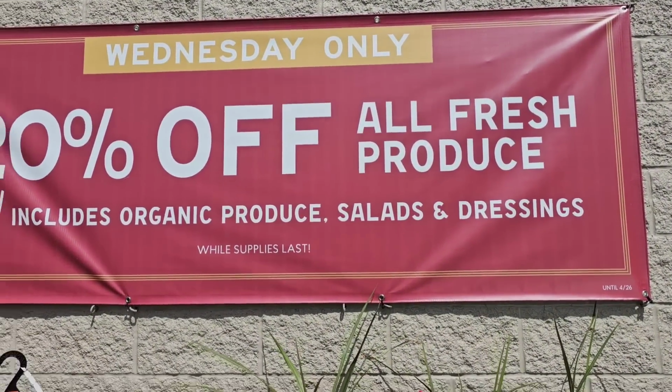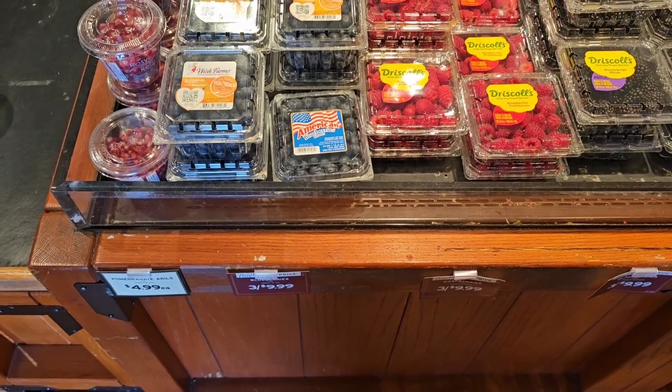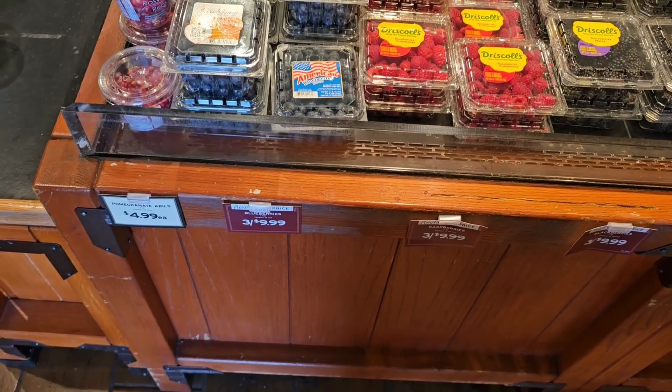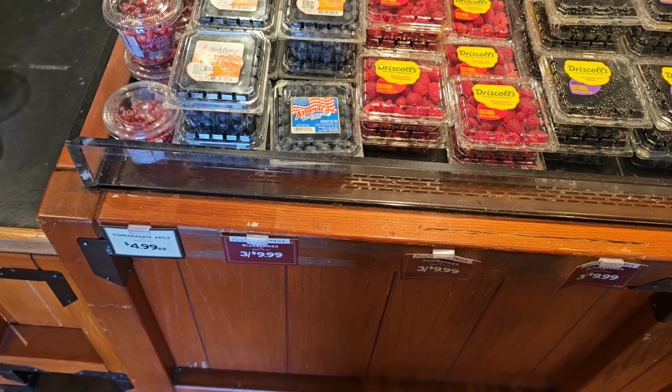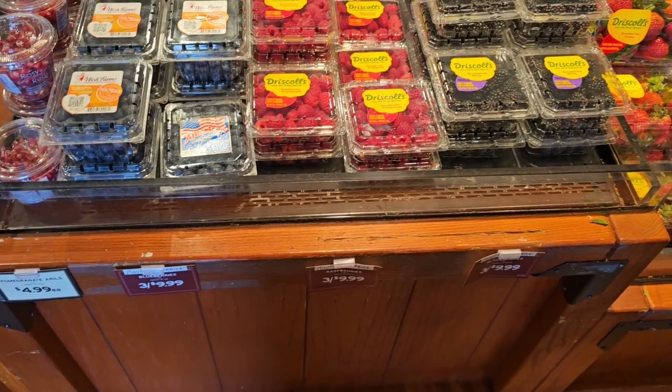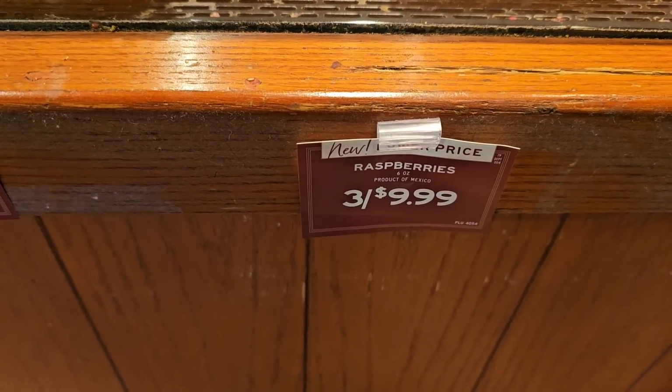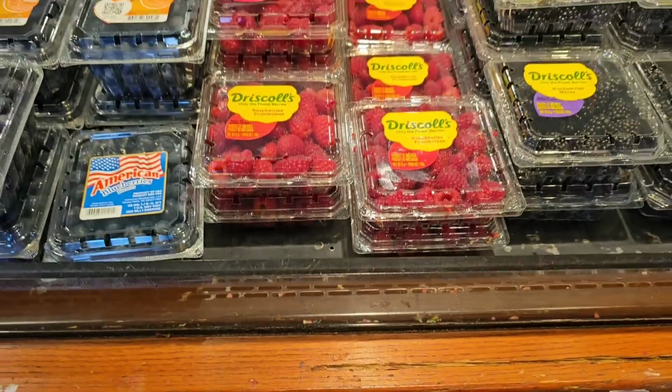Let's check it out. I will say, as soon as we come into the Fresh Market here, it smells like flowers everywhere. It smells wonderful. They got some deals here. Some blueberries, raspberries, and blackberries, 3 for $9.99. Don't know if that's mix or match. Probably not.